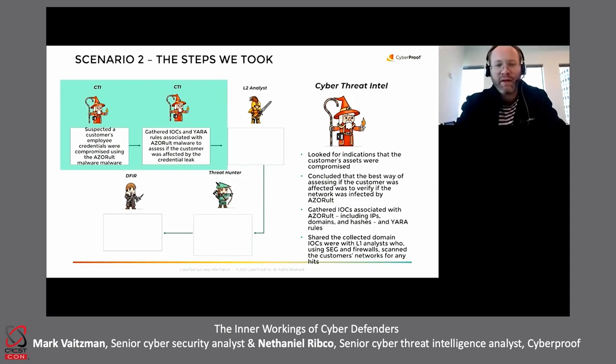So knowing that, once we know that it's the CSIRT malware behind this, we search for indicators from the malware: hashes, IP addresses, associated domains. We thought the best thing to do is to make sure that our customer has not been infected by Azeroth, because if they weren't infected, the credentials were not stolen, or at least not in this instance.